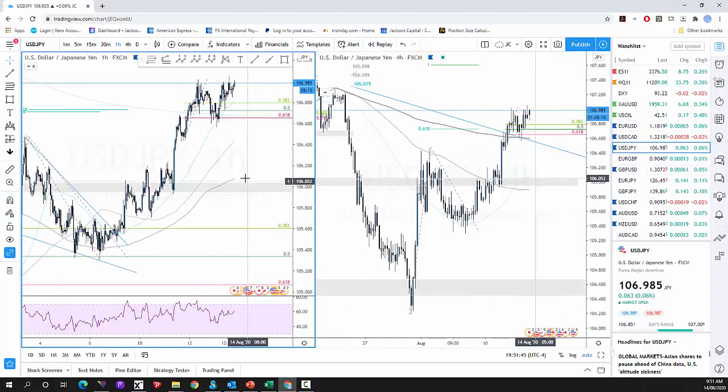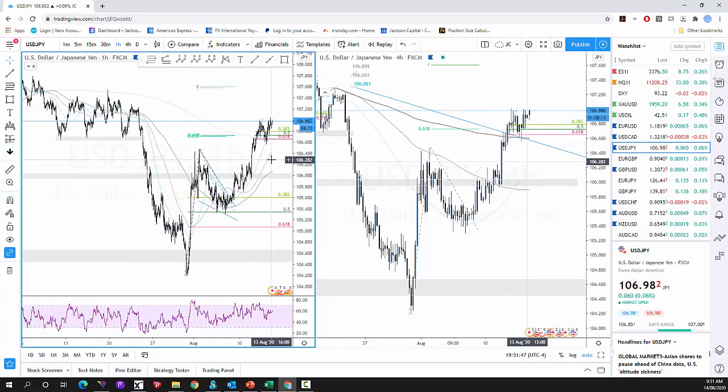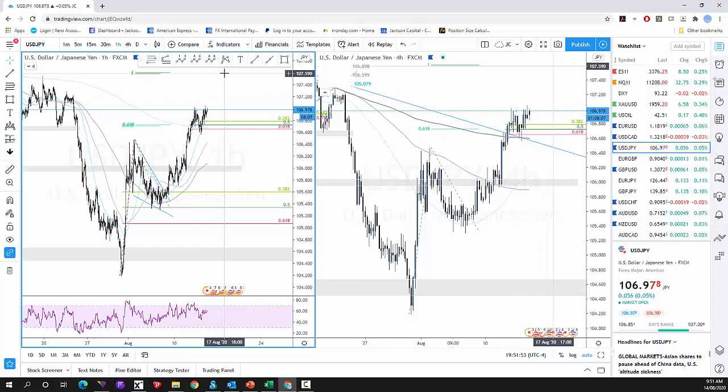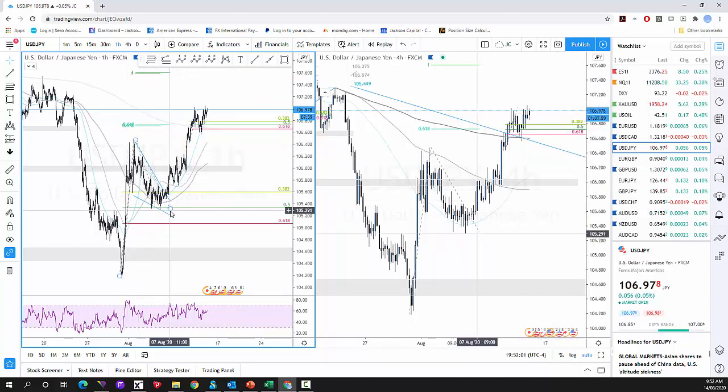Dollar yen. I did mention the other week that we had this nice little flag in here, and this was really moving up. So I would expect us to go up into this 107.50 level, somewhere up in here for our 1 is to 1. So that's a nice pennant pullback, and then a double bottom type of exercise off the 50% there as well.